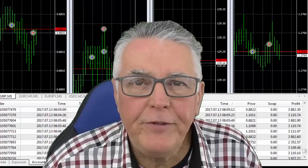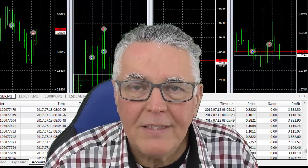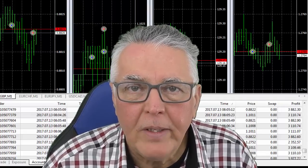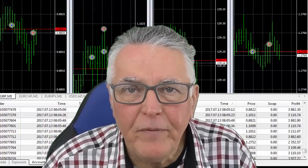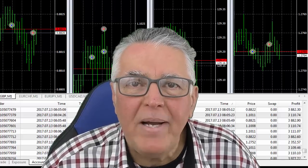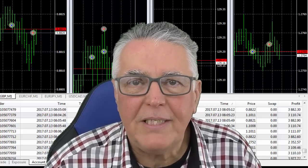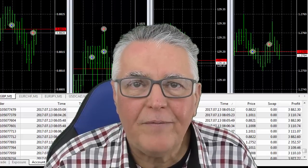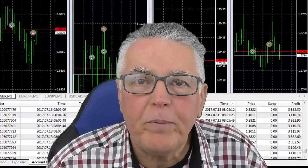Now, the true magic behind Forex trading is the leverage. You can get a leverage as high as 1,000 to 1. In the States, only 50 to 1, but that leverage, even at 50 to 1, allows you to create amazing gains. The other magic behind this system is obviously the EA, which is incredibly efficient at finding turning points in the market. And I hope you found it interesting, thought-provoking.